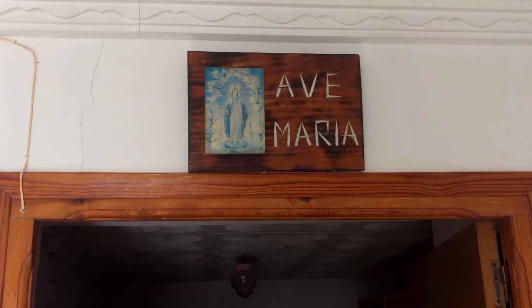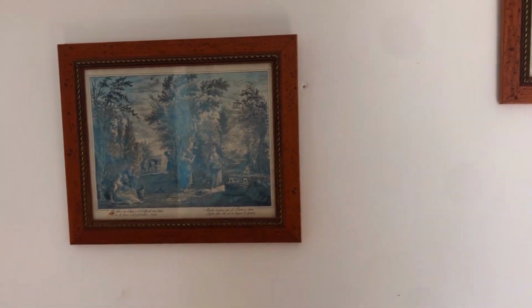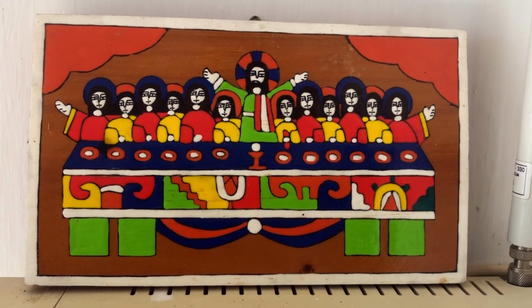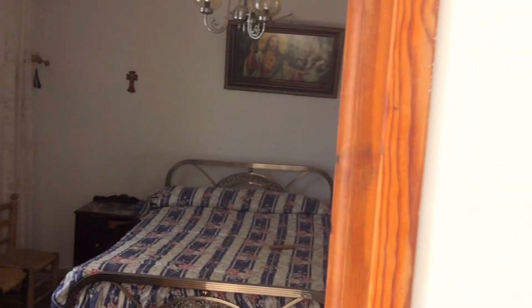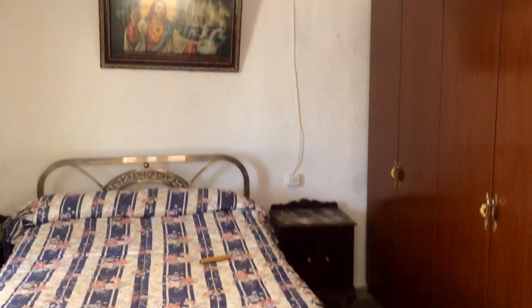And pictures on the wall. Again, not our taste. A bit more memorabilia of Christianity here in Spain. More pictures. This has amused me. I like that. I'm keeping it. I think that is interesting, to say the least. And that's an old internet box. Clearly not been used for a long time. We found a tea towel from Zimbabwe, though apparently the lady who lived here never travelled, so obviously somebody in the family did. Right, off the hallway to the left we have another bedroom.